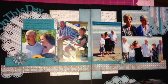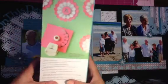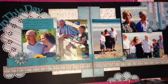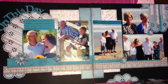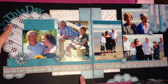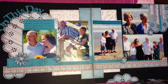So I broke out on the weekend the Circle Edge Punch Starter set from Martha Stewart. And I love punches, so I had to have it. But it punches 6 up until 12-inch doily-like circles. That doesn't work for cards unless you do really big cards. So I had to figure out how I could incorporate it into a layout, which I did. So this is an 8-inch that I used on it, and up in the corner is a 6-inch. So I just cut them out with the pattern paper.